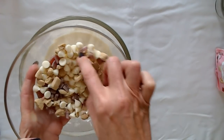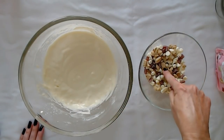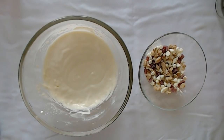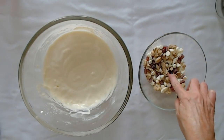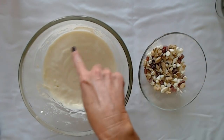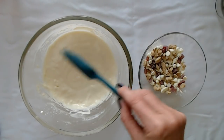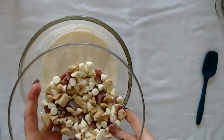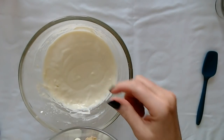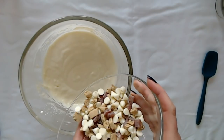Okay, so at this point, we're supposed to take half. This is roughly half. I have the rest of them in here. We're supposed to take half of the mix and stir it. You don't use the mixer for that, you just stir it in. We're gonna mix this in, and then we're gonna spread this mixture over the cookies in the pan.